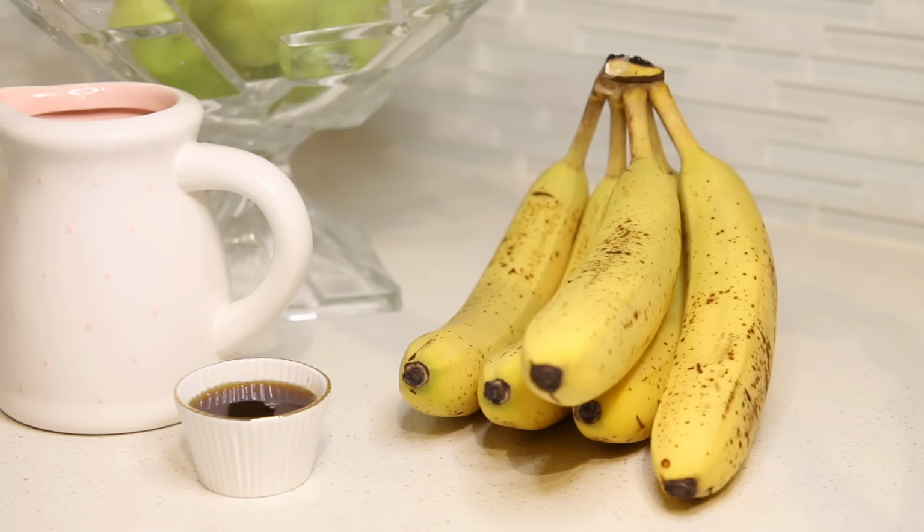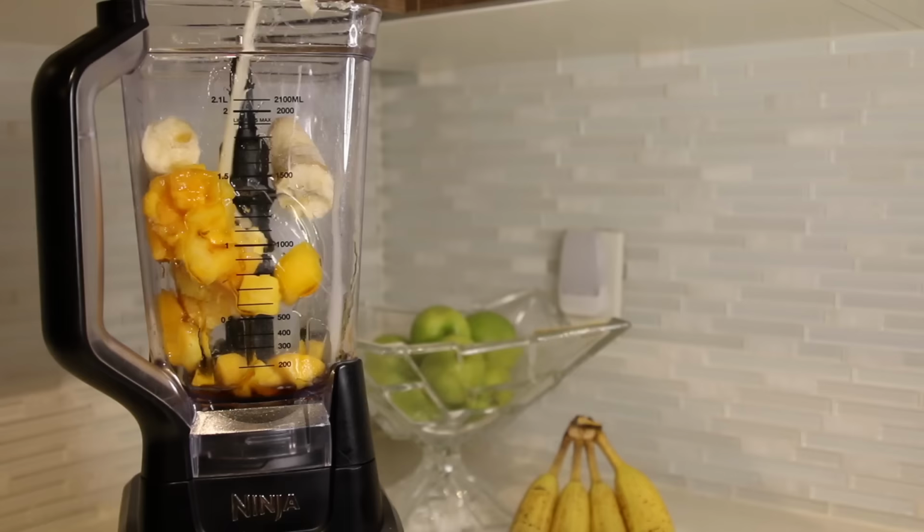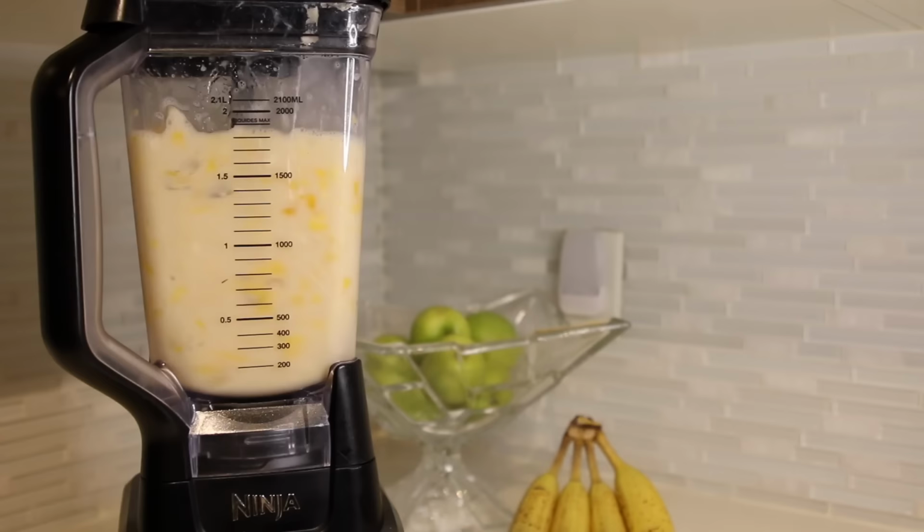Bananas, of course. And then what you're gonna do is that you're gonna put it all into the blender. You're gonna add the maple syrup and then you're going to add the almond milk. Blend all of this together and the end result is going to be a delicious smoothie.